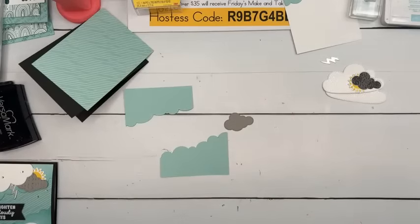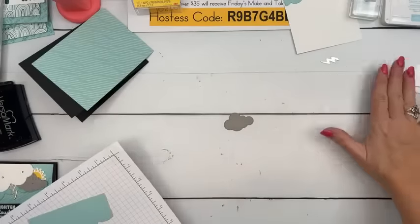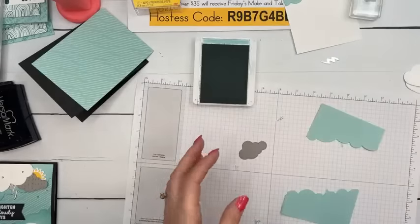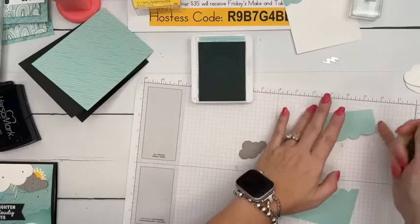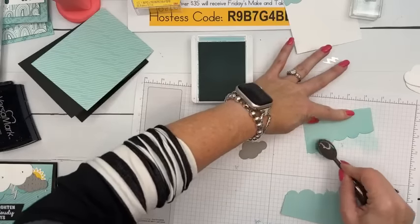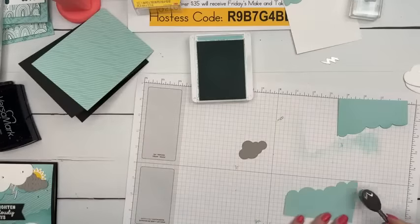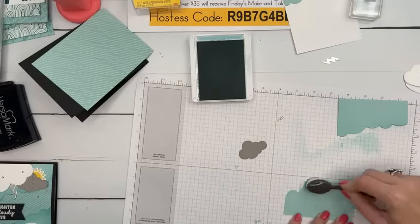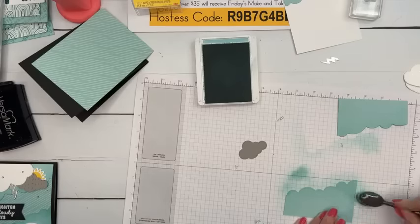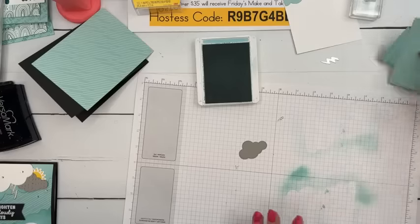So let's grab our grid paper and Pool Party and a blending brush. Because the pattern paper is Pool Party, I really wanted my lowest layer of clouds to pop. So I'm just gonna add a little bit of Pool Party to the edges. Okay, and then one more thing.